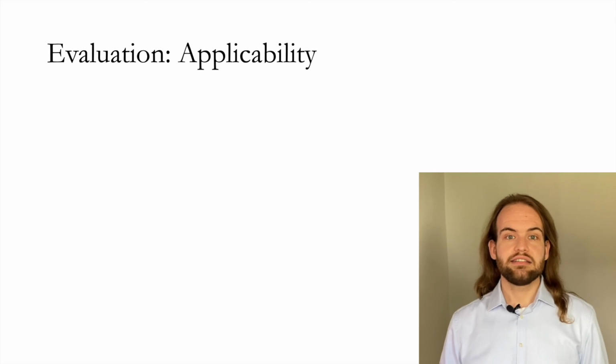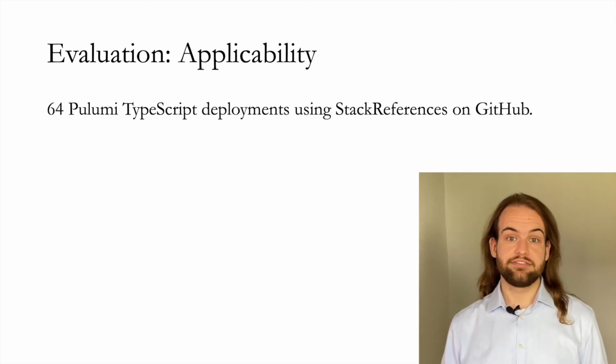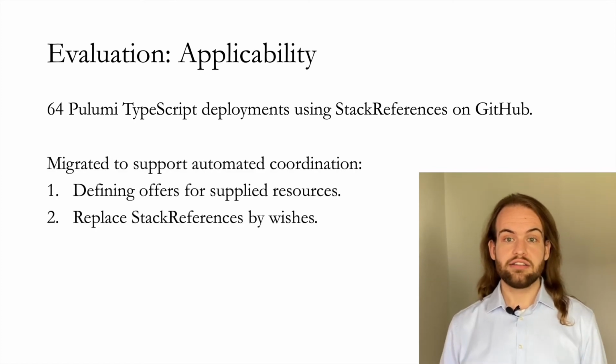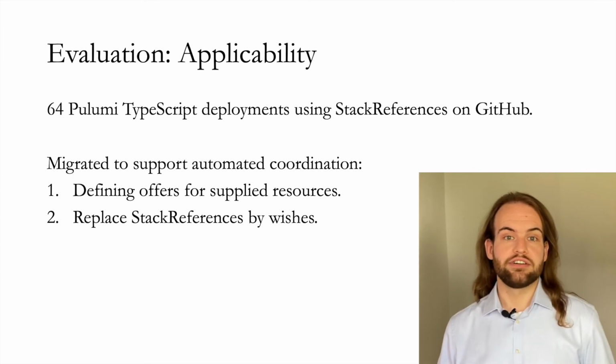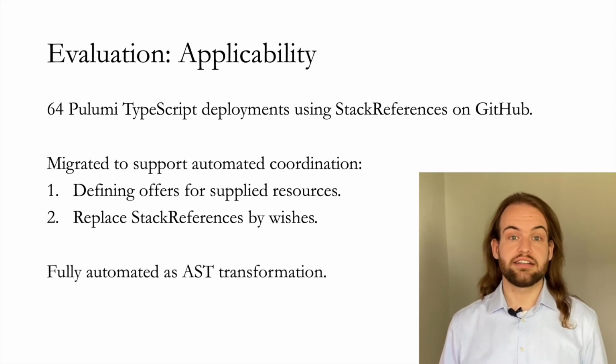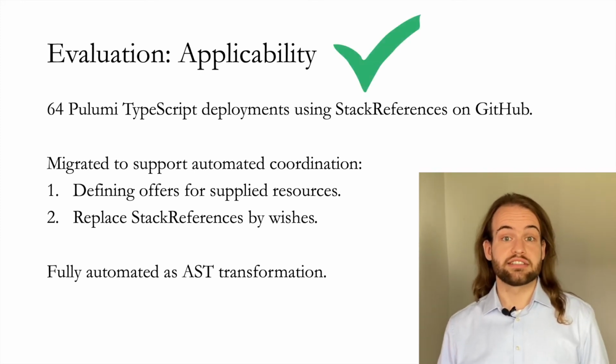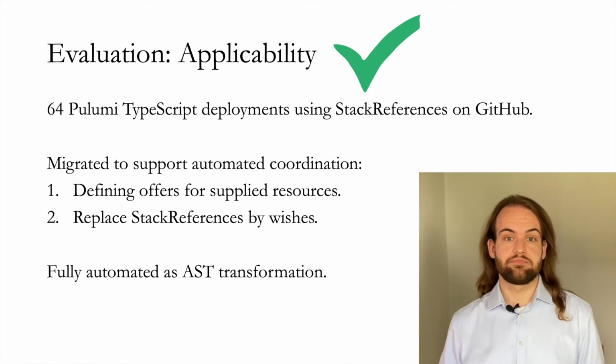Lastly, we studied Muse applicability. For this, we created a dataset of 64 open source Pulumi TypeScript projects on GitHub that use stack references. We migrated all these projects to leverage Muse deployment coordination by defining offers for the supplied resources and replacing stack references with wishes. This migration was fully automated using abstract syntax tree transformations and successful in all cases. This shows that Muse is applicable to real-world projects.